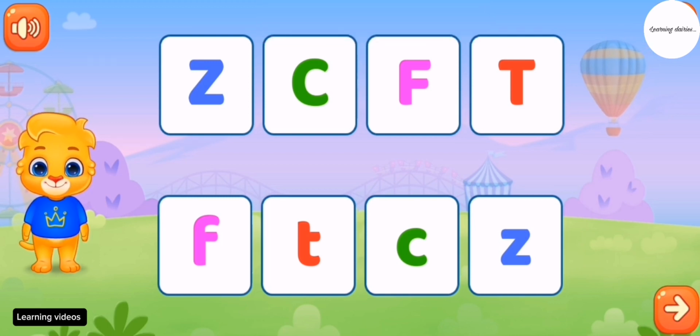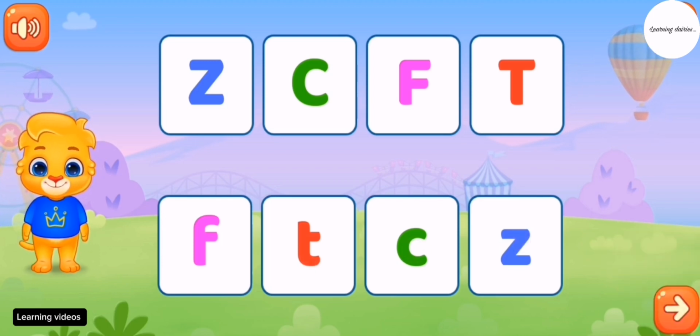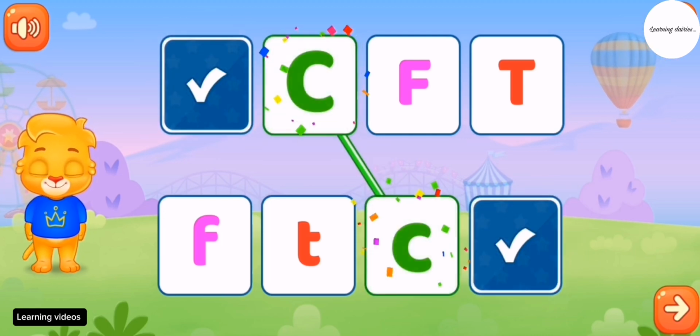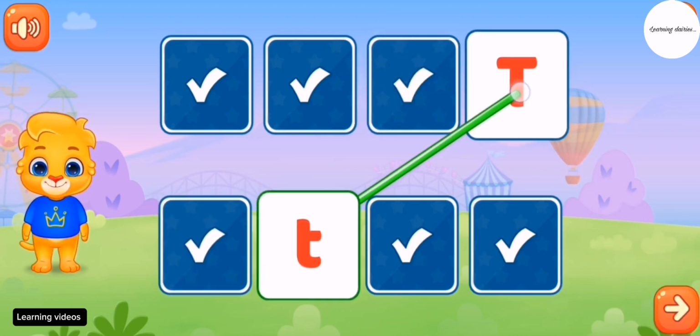Match the letters. Z, C, F, T. F, T, C, Z. Z. C. F. Good job! T.